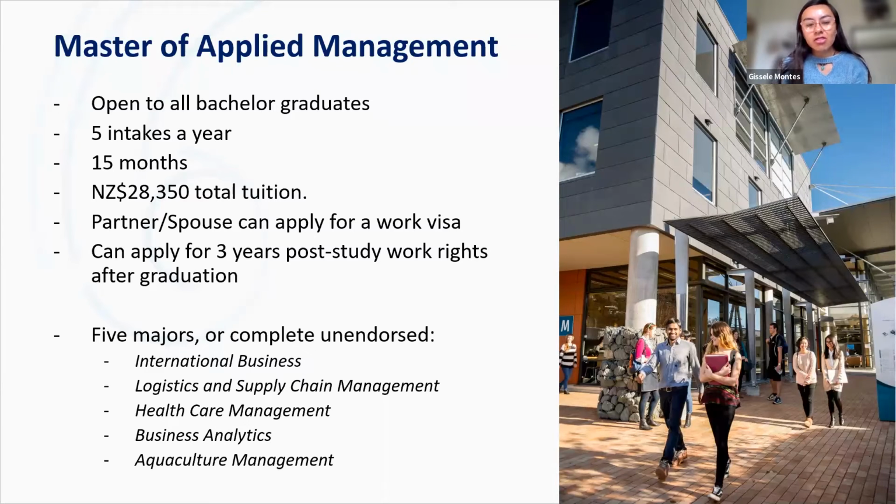And also health and care management is an interesting one, because for most people that work in the health industry and want to travel to New Zealand, it's not complicated, but it's a long process to get into the health field, with exams and different processes that the students have to go through.